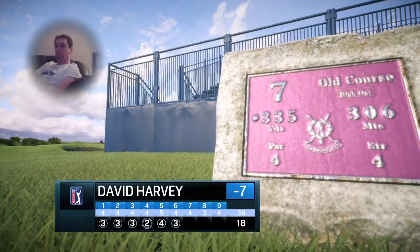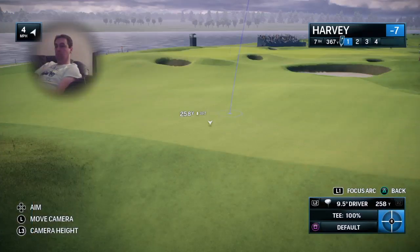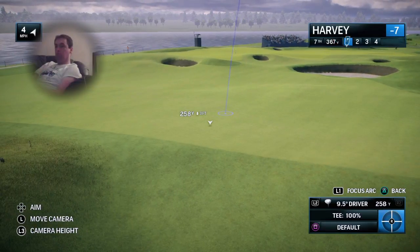Continuing from the oldest championship in the game. It's the Open Championship at the Old Course at St. Andrews. Here at the 7th hole now, Frank. Yeah, you try and hit your tee shot over a little stone there. It's called the March stone.